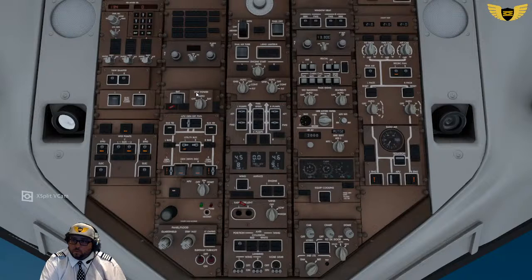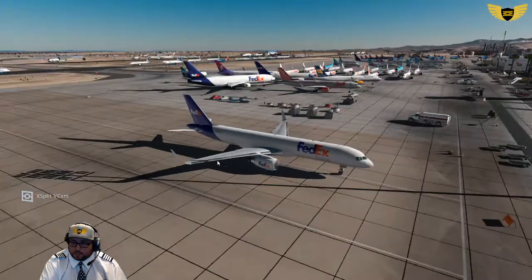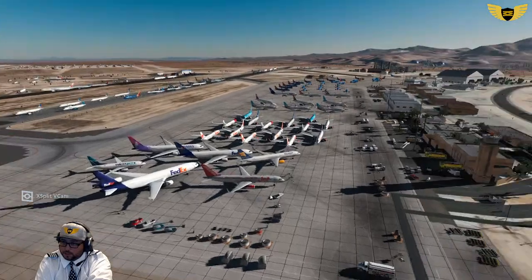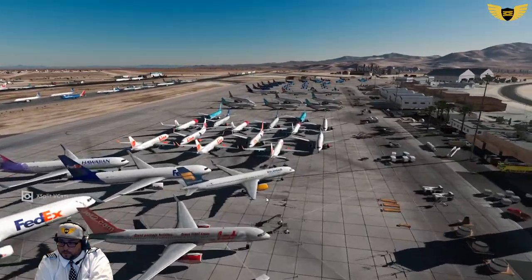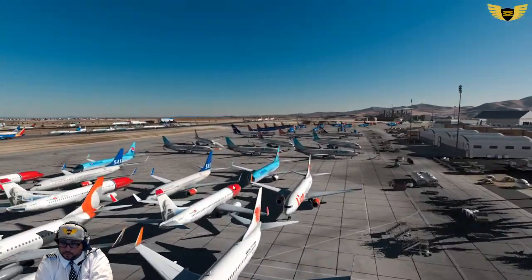Alright, welcome to Victorville, everyone. What a wonderful flight. Very smooth. Very wonderful flight. We'll check out our replay here in just a second. I'm just going to take a second here to enjoy the scenery. Take a look at it real quick. It is pretty well modeled here for Victorville. So not bad at all.